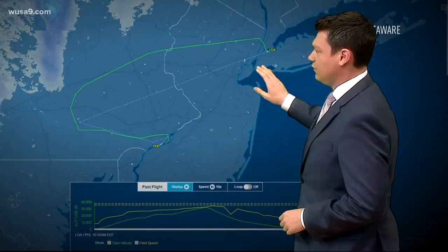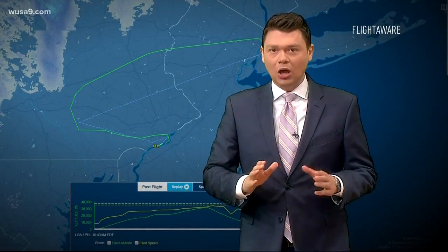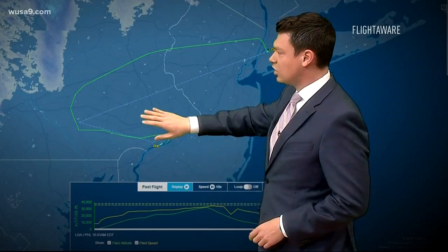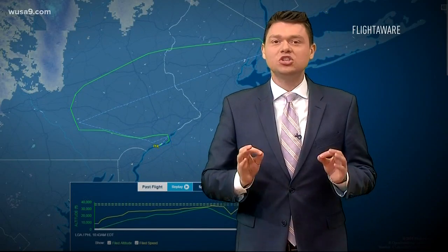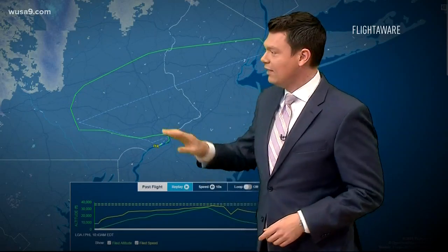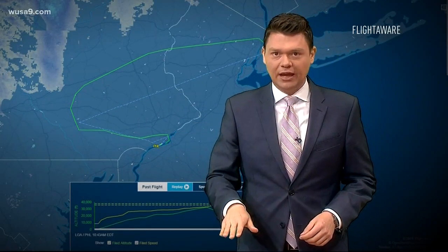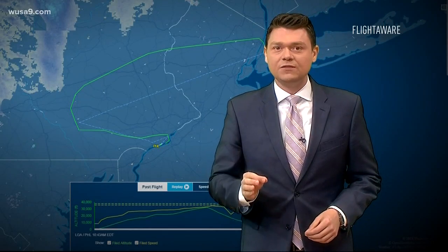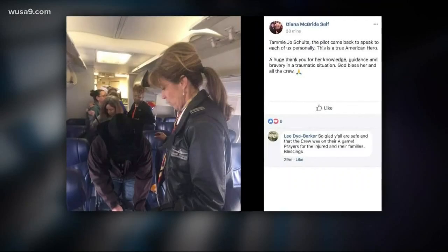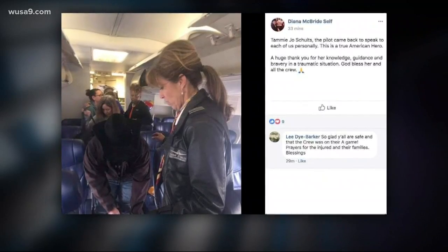Here is the track of the flight. The explosion happened about 70 miles northwest of Philadelphia, blowing out a window. The flight was at 32,000 feet here. The air inside quickly became too thin to breathe. The pilots quickly turned towards Philadelphia. They got the plane down to breathable air in only 7 minutes' time, descending fast at a rate of 50 feet every second. Captain Tammy Jo Schultz was calling the shots from the flight deck, a former Navy fighter pilot.